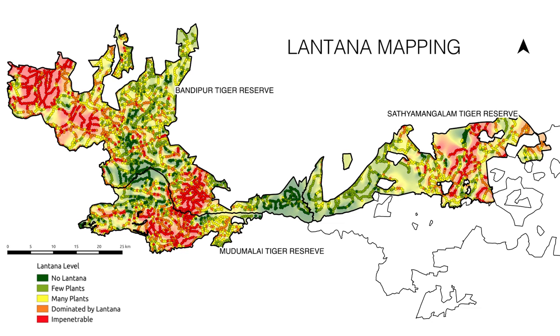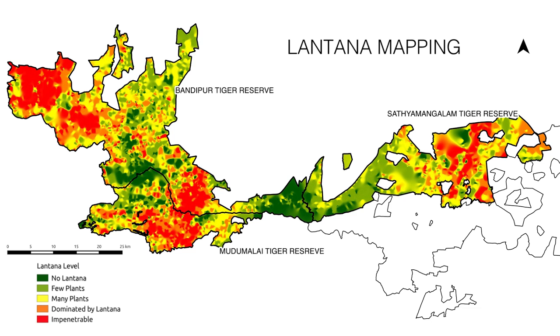We found the extent of the Lantana is huge. About 30% of the forests are taken over by Lantana and only about 15% is Lantana free. So in these three reserves alone, what we are talking about is an area of 1,000 square kilometers that has mainly Lantana growing in it and almost nothing else.